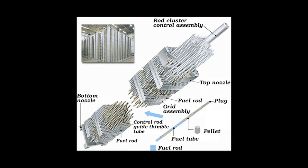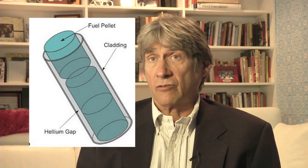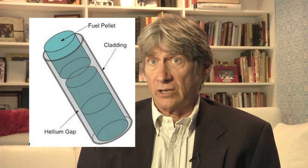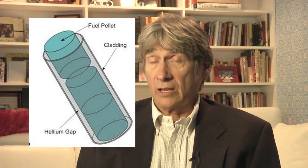We have to understand about these rods, by the way, they're the most lethal substance human beings have ever created. If a rod had been in this room when we started this interview, we'd be all dead by now. It is incredibly toxic stuff. In addition to that, the fuel rods are clad in zirconium alloy. Zirconium alloy will spontaneously ignite if it's exposed to air. That's why it has to be kept underwater at all times.